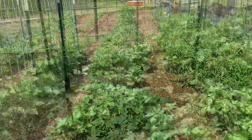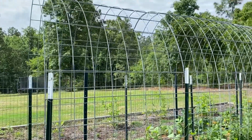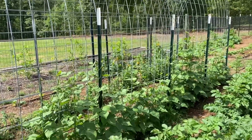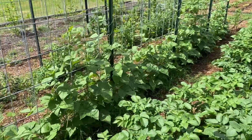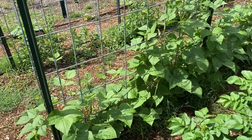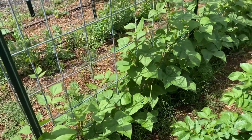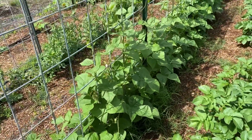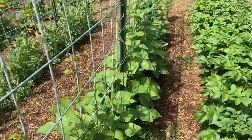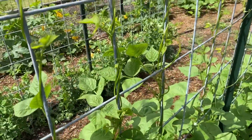This is our bean and pea tunnel this year. We made a big arch trellis with 16-foot cattle panels, and I have pole beans growing on one side and sweet peas on the other. Now, I don't expect the peas to last too long for me. They do not like the extreme heat, and we are quickly approaching weeks long in the 90s. I've never grown pole beans before, and they are so beautiful. Look how they naturally just twist and wind their way up.